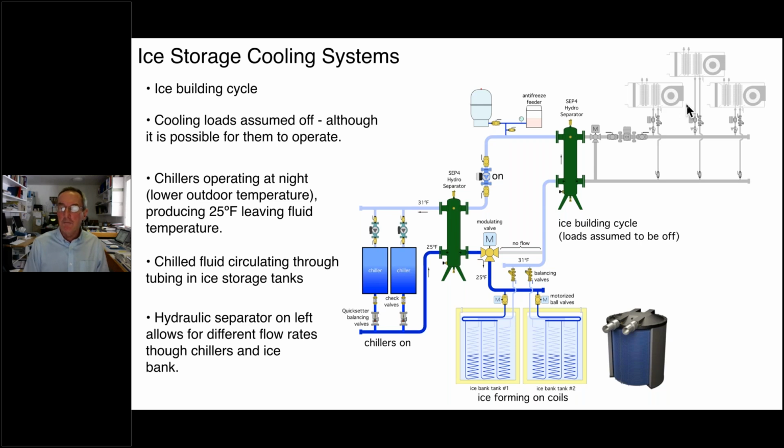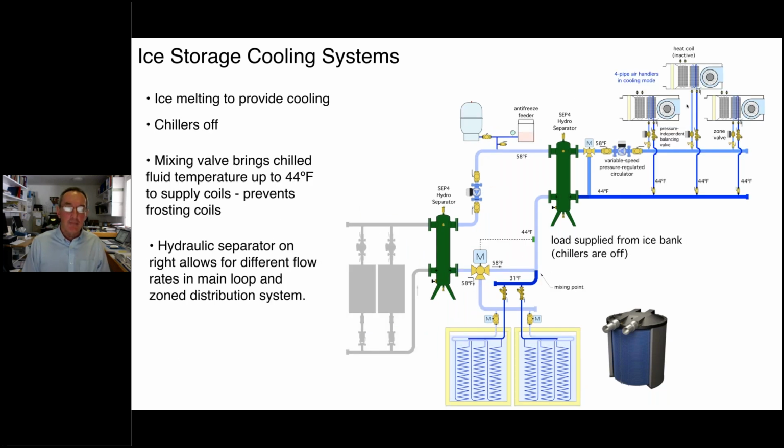Now, the next photo is the daytime. We've shut off the chillers. These ice banks are our source of cooling. Remember, this is a mixture of antifreeze and water, so we're circulating it through. It's pretty cold when it comes out of there, 31 degrees. It's going through the hydraulic separator.